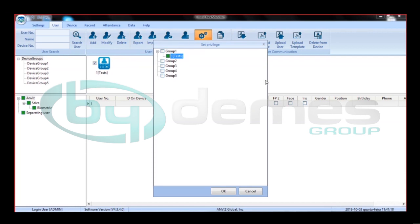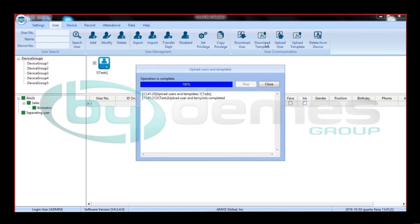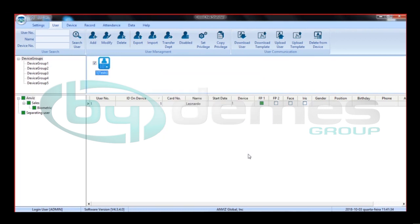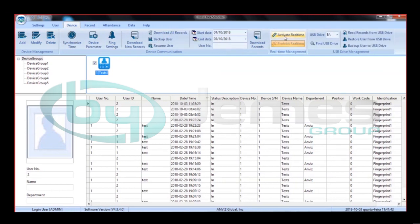Set privilege 1, okay. Complete. Let me check in its memory. The user and the template are already here. Let me test. Yes, my device is already reading my fingerprint. Let me share this with you so you can see it from your side. I will activate real time again and put my fingerprint.